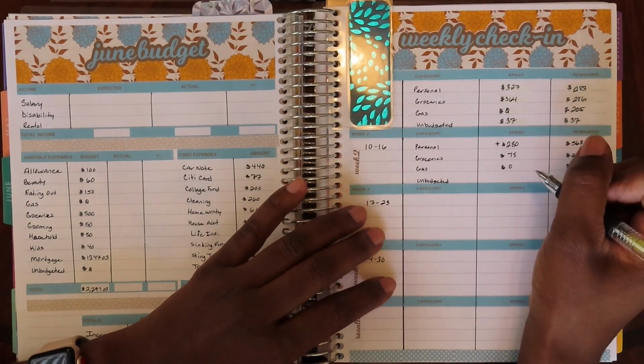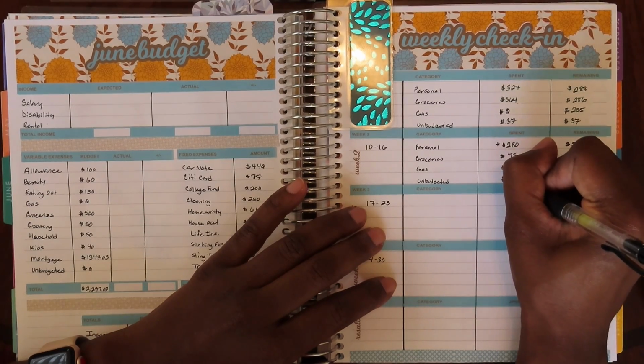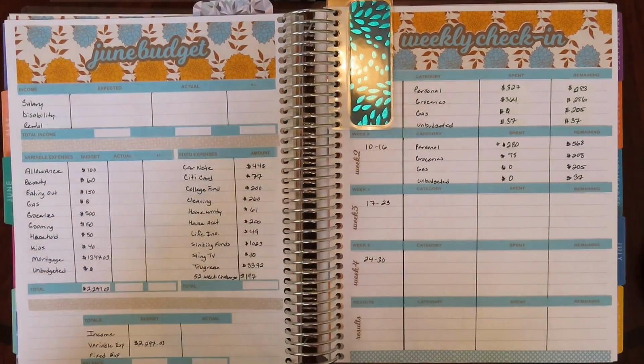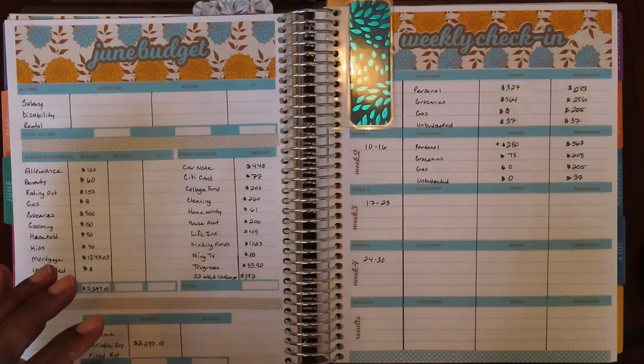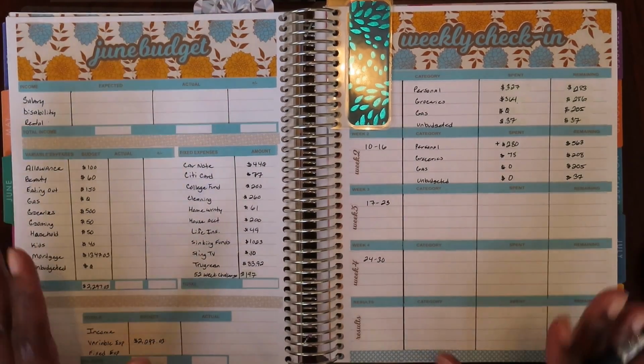And then for unbudgeted, last week carrying over, I had a total of, there was 0 for this week, and I had a total remaining carrying over of $37 from last week. That is what I have for my week 2 check-in.